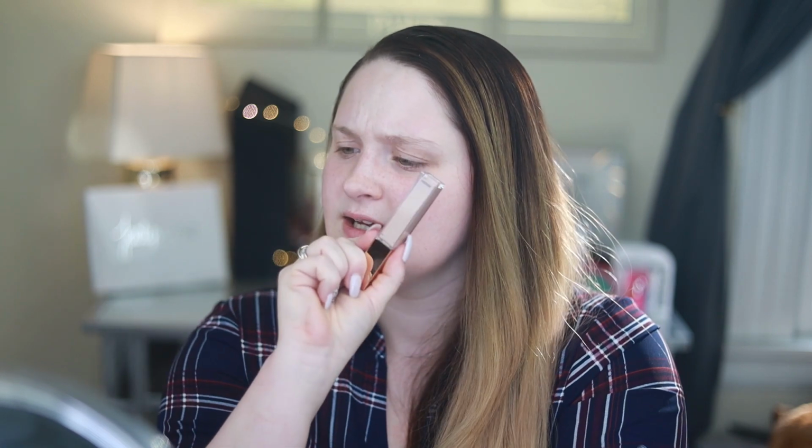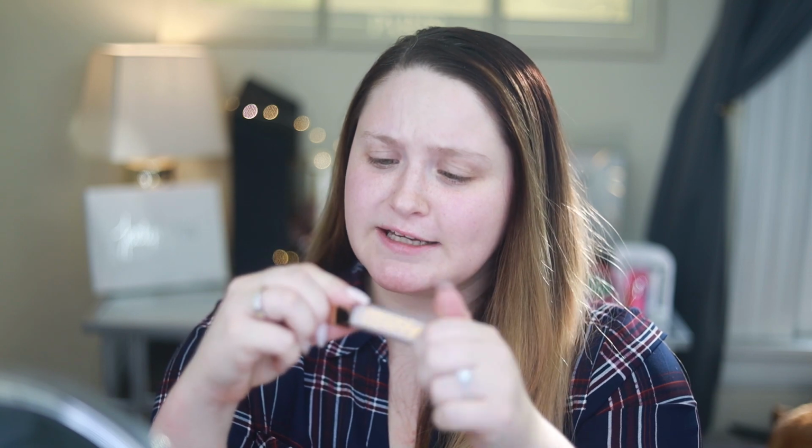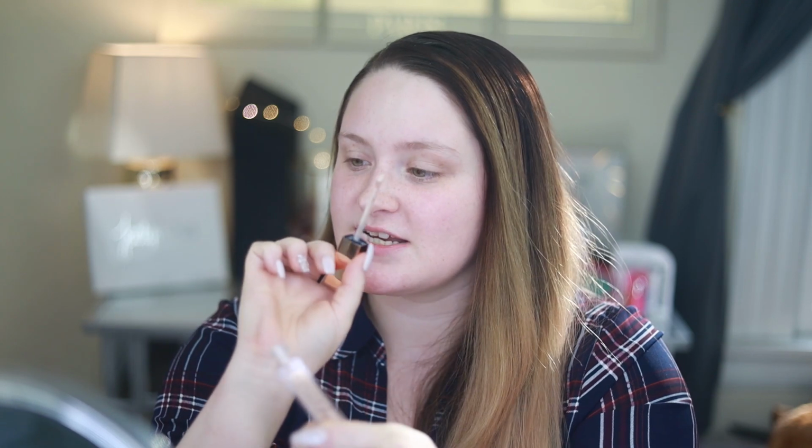This just does not look like it's gonna match me. This seems awfully dark to be the second lightest shade. Like, I just don't, I mean, I'm gonna do it anyway. I'm gonna try it. And if it doesn't work for me, I'm just gonna gift it to somebody. Or maybe wait until I'm spray tanned if I like it, because if I'm spray tanned, I could probably make this work.